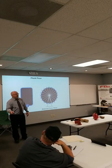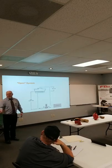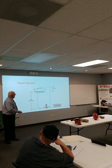So here's our Ferris wheel effect. Once we start moving the water, it all has to move. And that's why we don't have to add head.